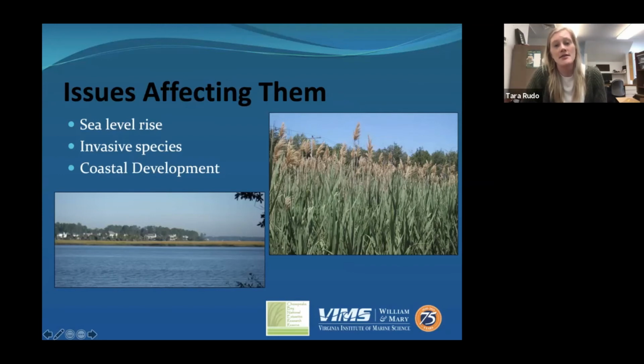We also have a series of invasive species, and that's pictured over here on the right-hand side. These are Phragmites, and an invasive species is a species that's not native, and when you have a species that's not native, they don't have any natural predators to take them out. So they basically take over, and this can really affect a lot of native species. It can affect their growth, it can affect the food chain. So there is a lot of regulation in place to make sure invasive species are either eliminated or kept under a very close eye, because we don't want them going out of control or anything like that. And then coastal development.